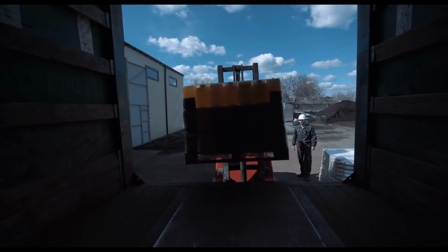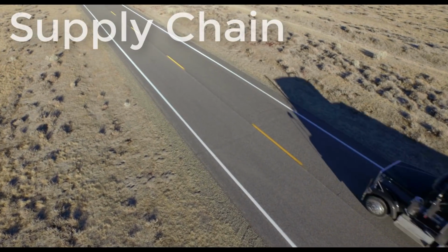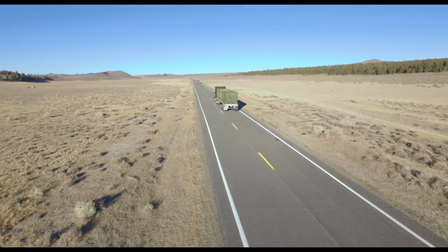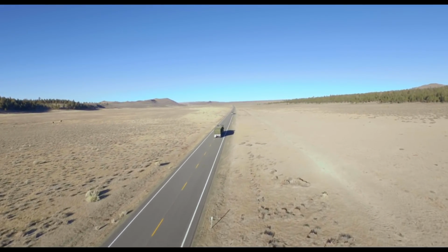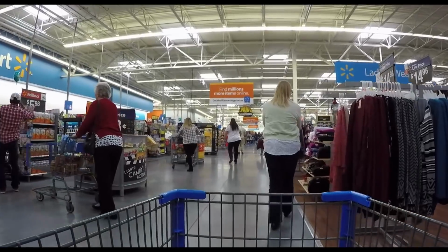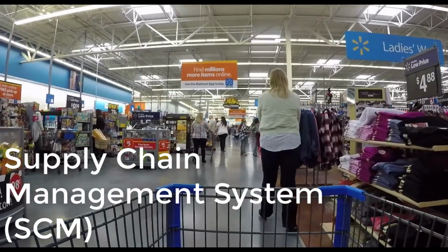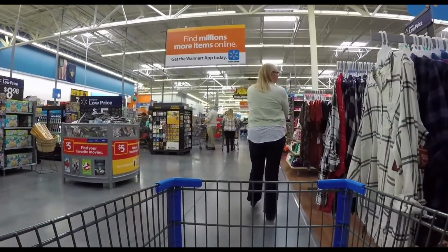When it comes to the inner machinations of that extremely complex system that is the global market, logistics is key. Specifically, we want to look at the supply chain, which deals with how we move a product from a supplier to a consumer. Now, to better understand the supply chain, we should first understand the flow of manufacturing costs, which refers to the process of using materials and labor to complete a finished good that can be sold to a consumer. A supply chain management system can reduce the cost and complexity of the manufacturing process, particularly for a manufacturer that uses many component parts.